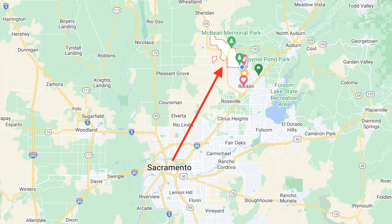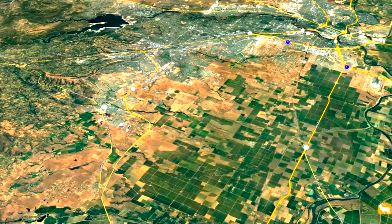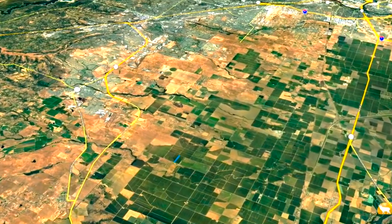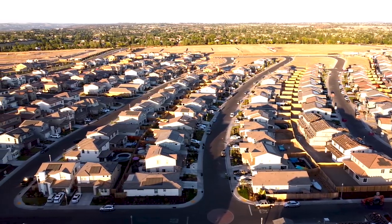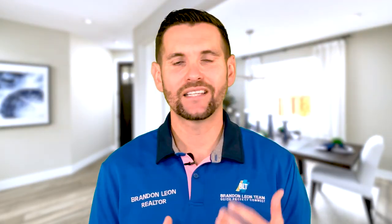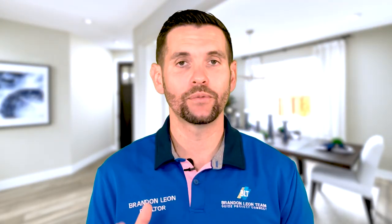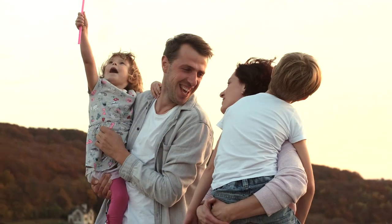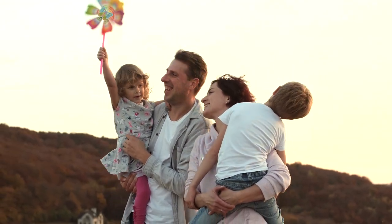Lincoln, California has a population of about 50,000 and is about 25 to 30 minutes outside of Sacramento. And I have to say, it was the fastest growing city between 2000 and 2010 because it was more of a rural town. As they started building, we have a lot of homes built between 2000 and now. So a lot of newer homes, it is a growing area, and it's an amazing place to raise a family.